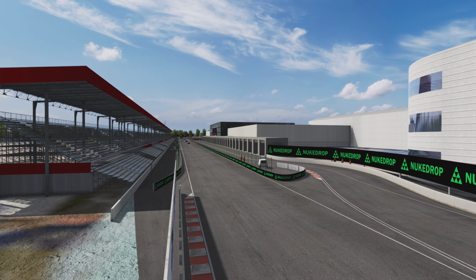So hopefully this has been helpful and a good insight into the 2026 Madrid Street Circuit, which will be hosting the 2026 through 2035 Spanish Grand Prix.